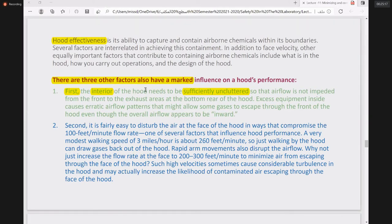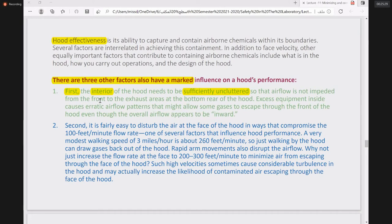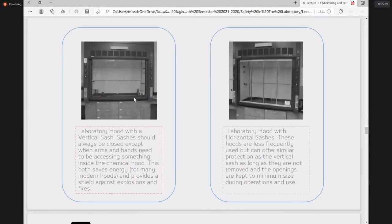There are three factors that also influence the hood performance. First, the interior of the hood needs to be sufficiently uncluttered, meaning what is inside the fume hood. If we can return to the picture, on this bench or this table, the interior of the chemical hood must be organized. The chemicals and bottles must be organized.